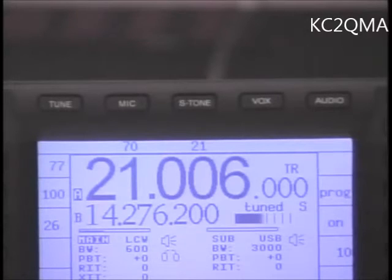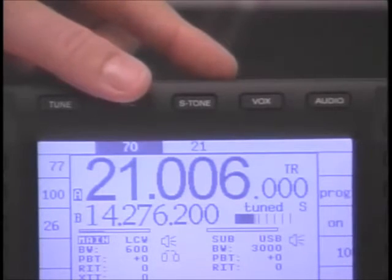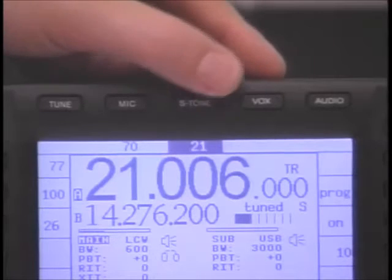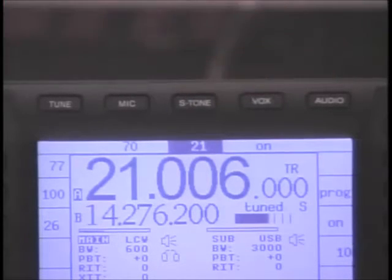The MIC button is used for adjusting mic gain. Turn the multi-knob to adjust. S-tone is CW side tone volume, again turning the multi-knob to adjust. And Vox is for enabling or disabling Vox operation in single sideband mode.